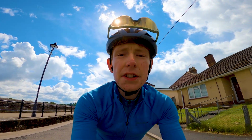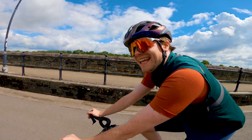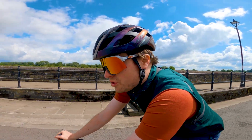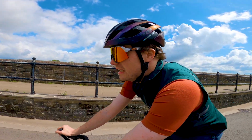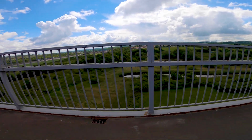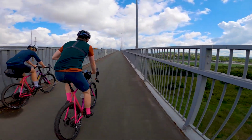So what little village is this then, Jack? This is Pill, which is near the mouth of the River Avon as it flows out of Bristol. And we're about to cross over the Avonmouth Bridge, which is a very large motorway bridge.